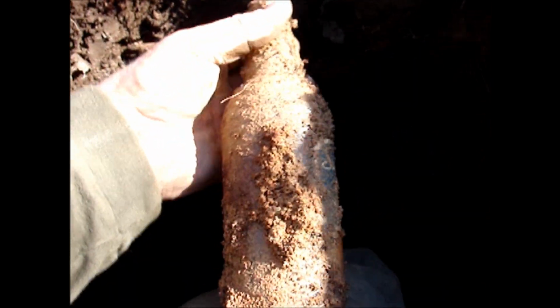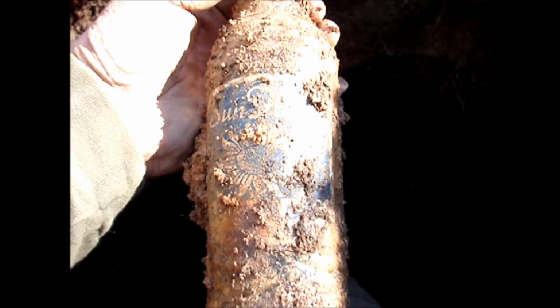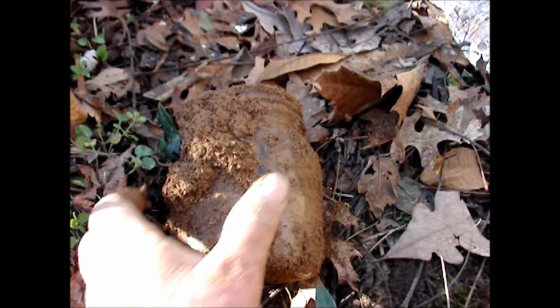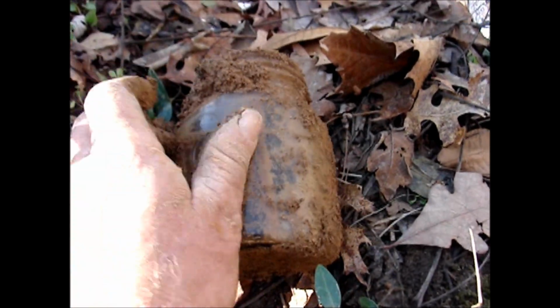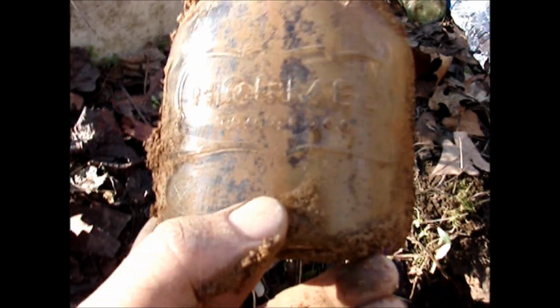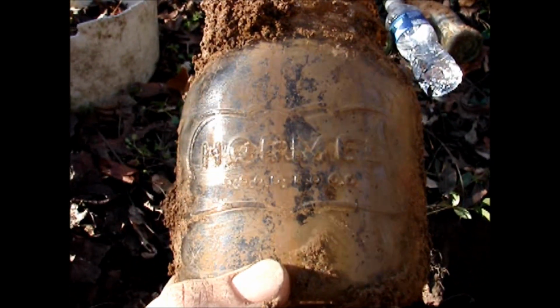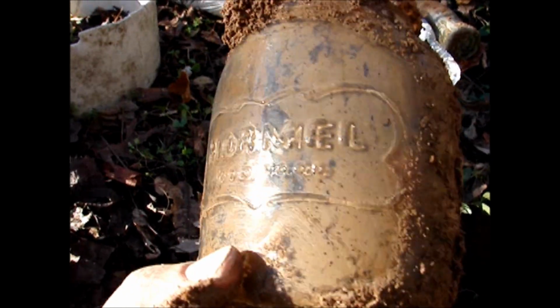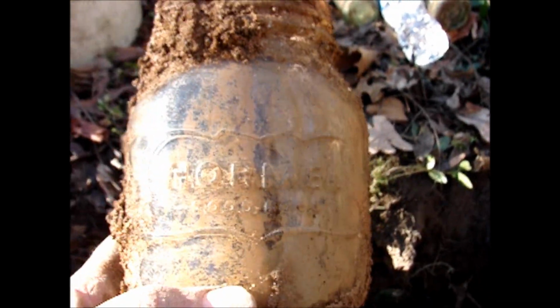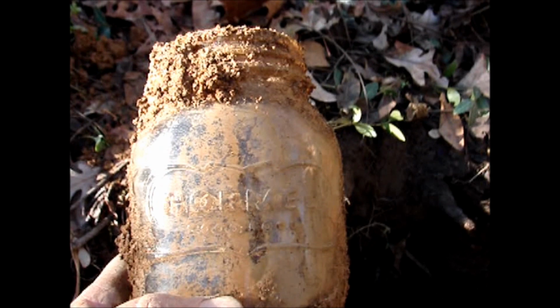Just popped this out, and I have no way to save it. Damn it. It's probably going to be ruined. Here's an interesting one. It says Hormel. You know, the company that makes chili and all kinds of other food. It takes a mason jar lid, so I'm thinking it's worth at least $4.